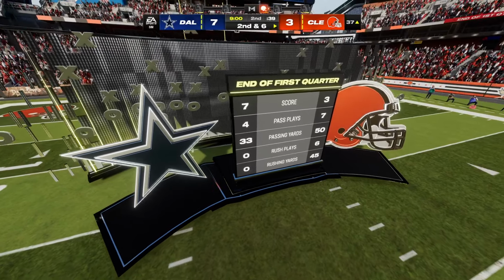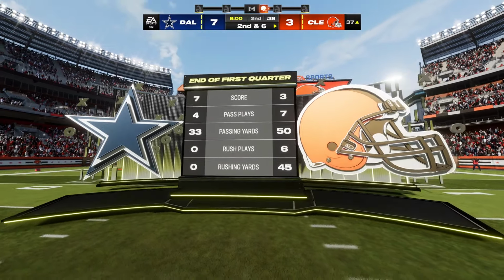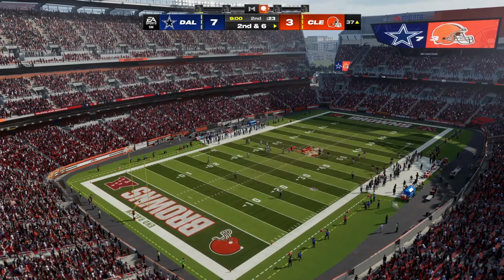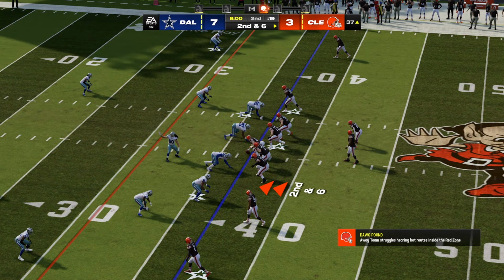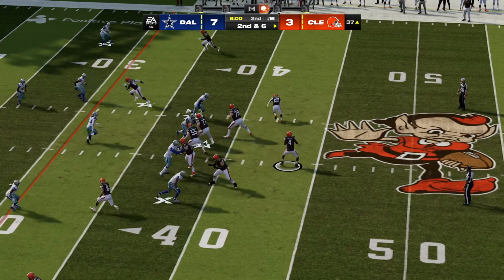After one, 7-3 the score. On to the second from Cleveland. It's the Browns in control of the football. From the 37, they work on second and 6. As they've got it as we resume action.